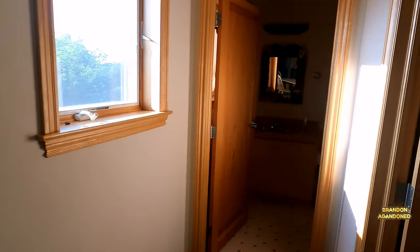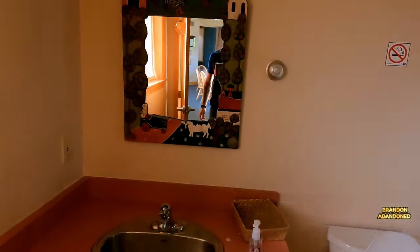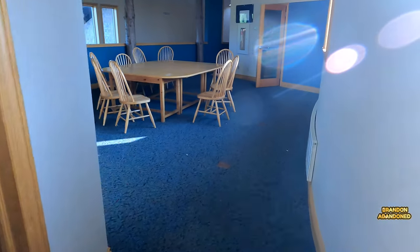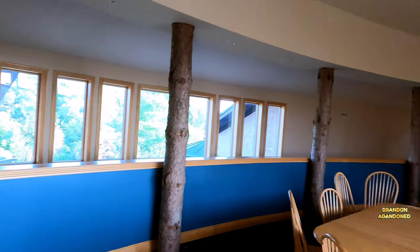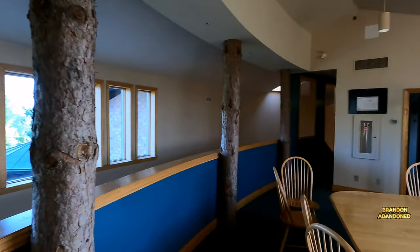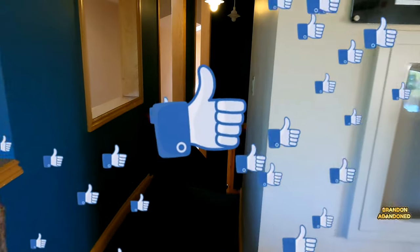More cubbies and shelves. I'm starting to think this is just a daycare. Just a really fancy daycare. Like a daycare, a little medical house. I really like that. Seen that before. Alright. Let's do this together.